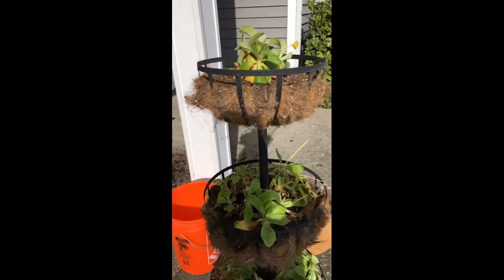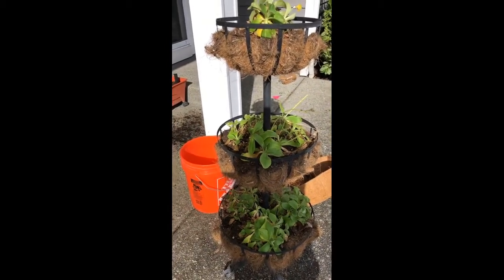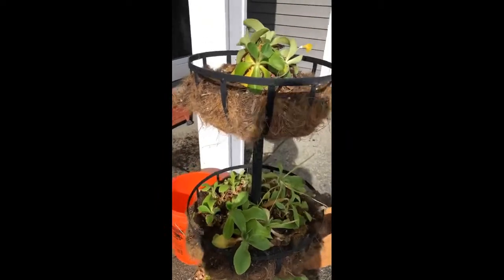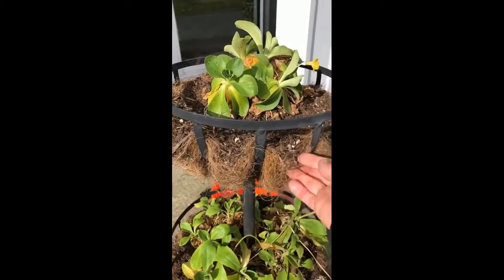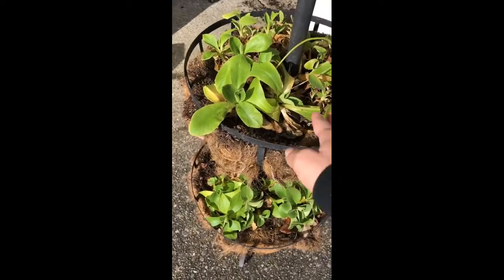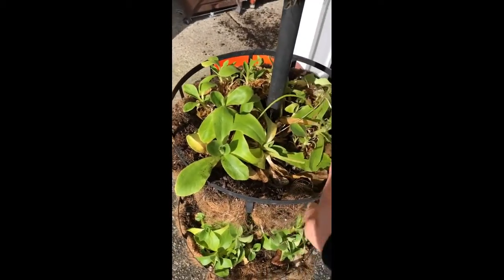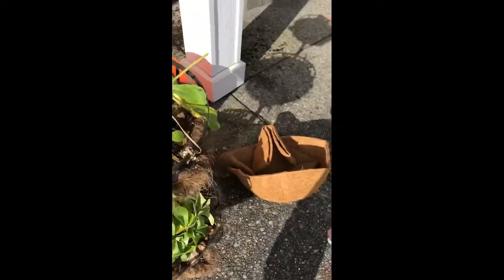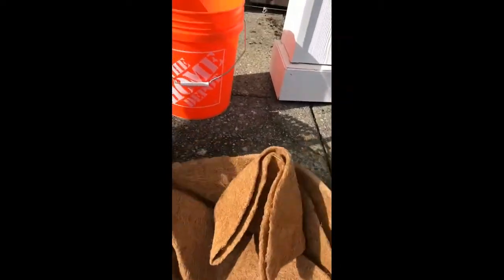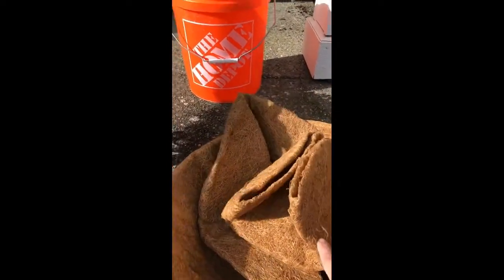Okay, so I've got my tiered planter here. I have had this about 9 years now, and I have never changed the cocoa liner. As you can see, it's looking a little dilapidated here. These have seen better days. So I'm going to take all the flowers out, amend the soil, and then we are going to put in the new liners that I have right here. These look a lot nicer in comparison. It's funny that these used to look like these 9 years ago. So we'll go ahead and get that done.